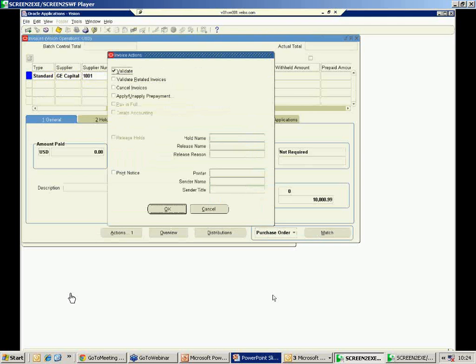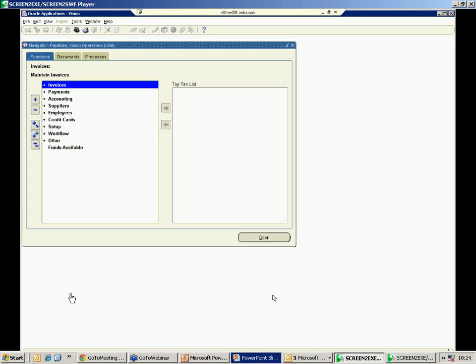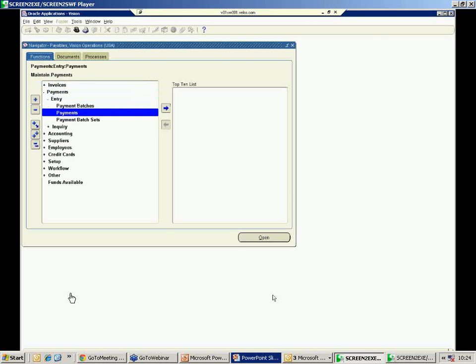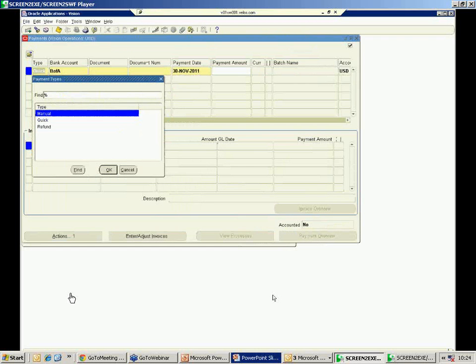So we're just waiting now for the test to carry on. So as we can see, it's created an invoice and it's validating that. Now it's going to go and create the payment and apply against the invoice.